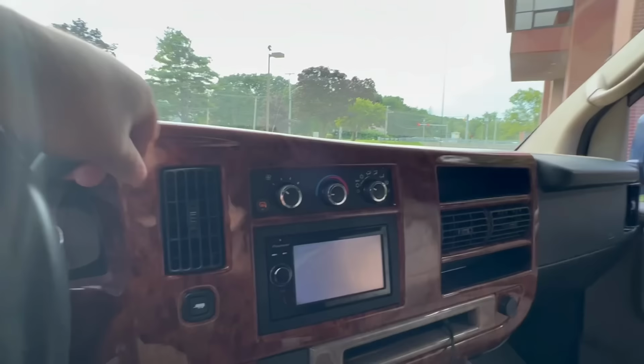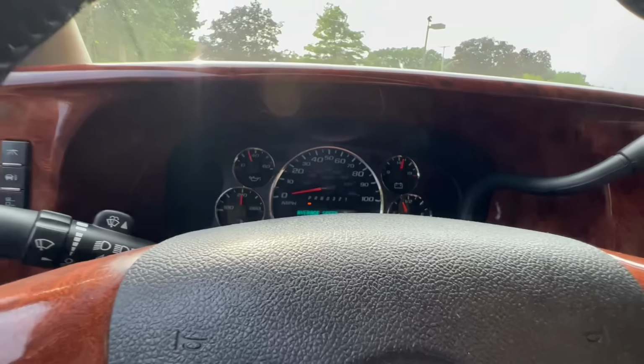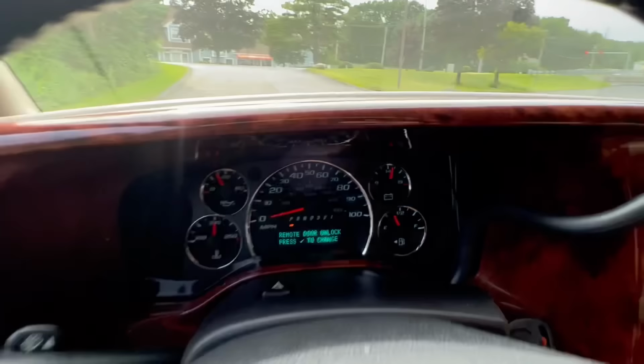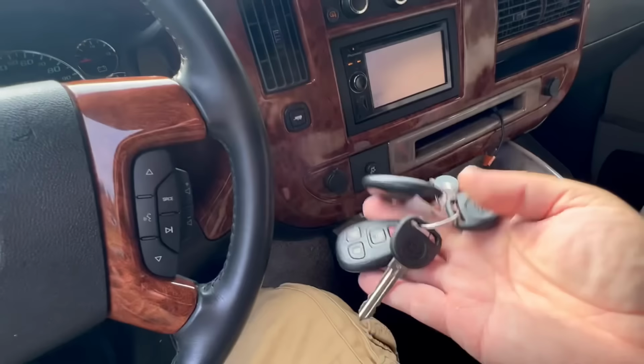All the controls over here are for your instrument cluster readout: fuel range, economy, fuel used, average speed, your tachometer, oil life, tire pressures, engine hours. You can go and change all the feature settings. 37,538 miles. I do have both original sets of keys with this van, key fobs as well. Those both come with it.